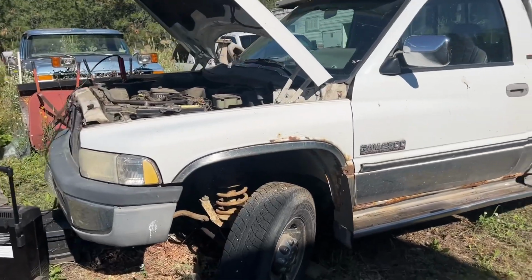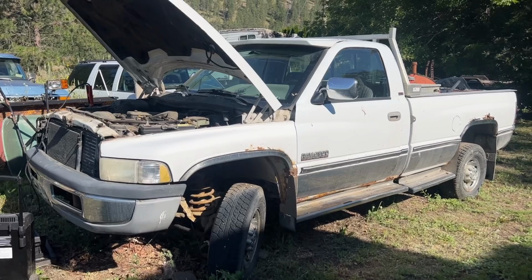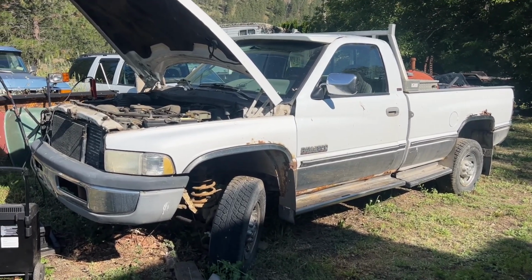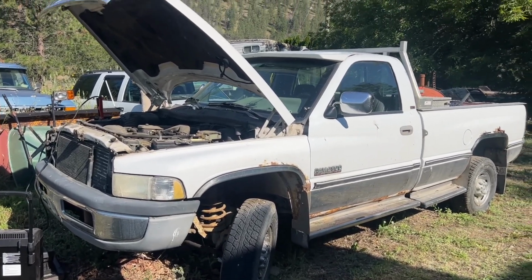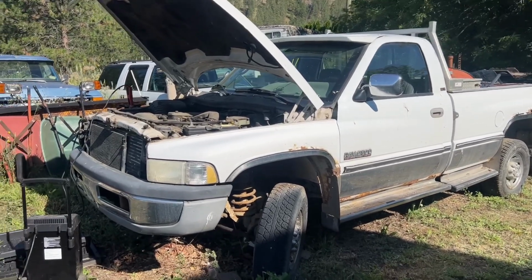My dad is in the hospital still. I don't even know how many weeks it's been. He hasn't been able to walk since November, and we're July now, so it's been a hard go for him. And I thought we should get this thing running again. It's been sitting here for so many years. I don't even know how many years it's been sitting, not running.